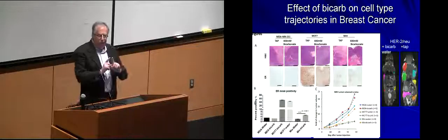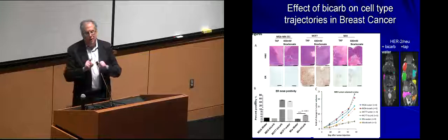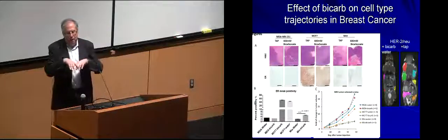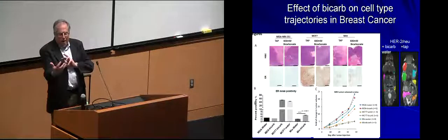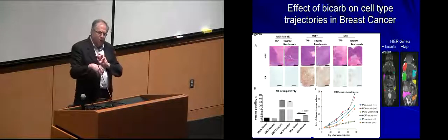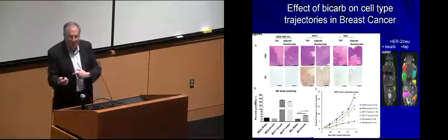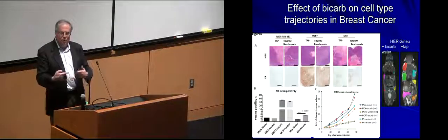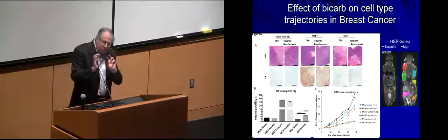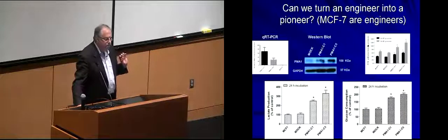And again, it's a purely experimental tumor, and what we find is that ordinarily with tap water, the MDA-MB-231 cells dominate and the tumor grows very rapidly. If we add bicarbonate to the water, MCF7 cells dominate, and it becomes a much slower growing angiogenic tumor. So we're just using small perturbations to manipulate this.